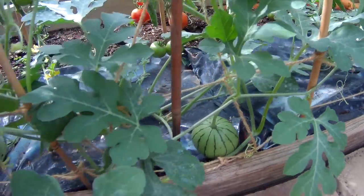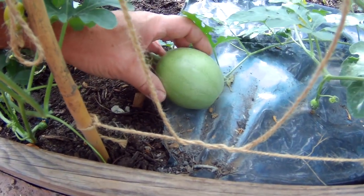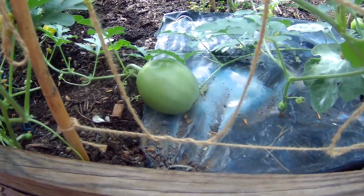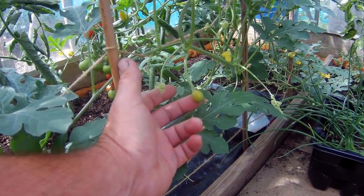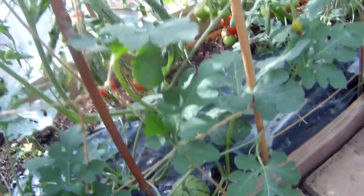And we've got melons. It's bizarre. They stayed like that. They've been like that for weeks. And then suddenly just over this week, they've just grown.